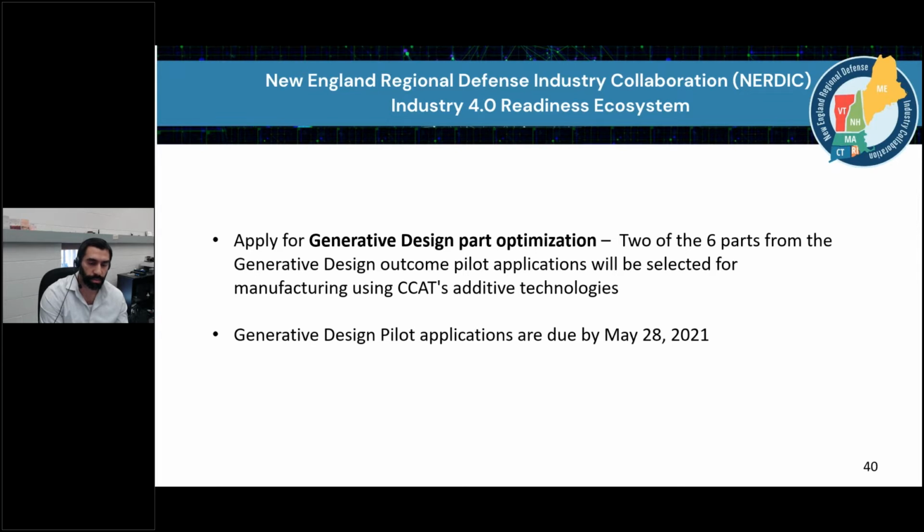The results of the generative design and additive manufacturing processes are intended to be presented during the Additive Technologies virtual demonstrations, which are going to be held August 10th, 17th, and the 31st. The application process to request a technology demonstration for this will remain open until May 28th. I do welcome you to apply by going to ccat.us/NERDIC/apply. We will also be sending this link to you following this presentation.